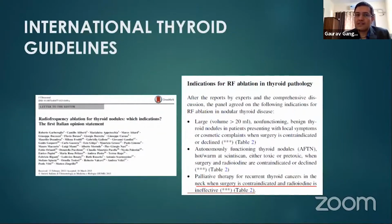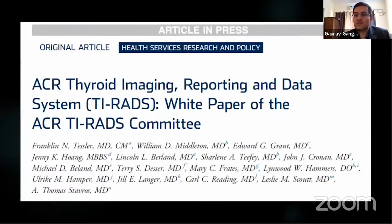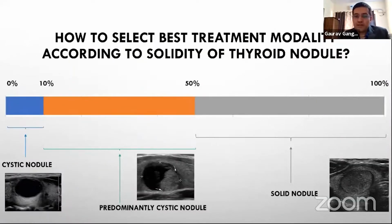So again, like I said, they got refined and updated and published in 2018. And not only Korean guidelines, these same guidelines started being incorporated in the rest of the world. An Italian opinion statement came out, and Italy accepted RFA for more than 20 ml nodules, even for autonomously functioning nodules, especially when radioiodine was contraindicated or declined. Even for recurrent thyroid cancers, they said we can do it for palliative or sometimes curative purposes. NICE guidelines from the UK incorporated RFA for benign thyroid nodules. The USA is at the front and has started trials for the same. Just a note, China is also doing a lot of work on microwave ablation, which is just a different device, but the same principle of thermally ablating the lesion.